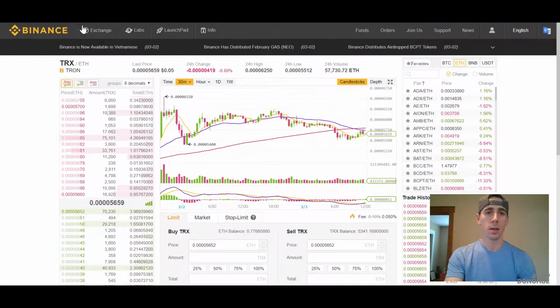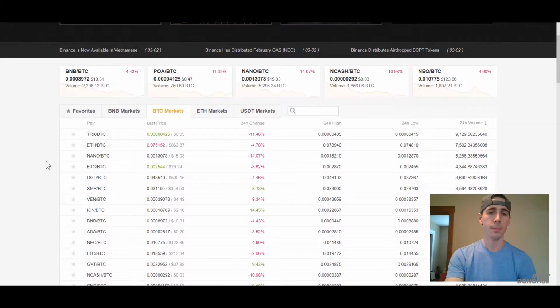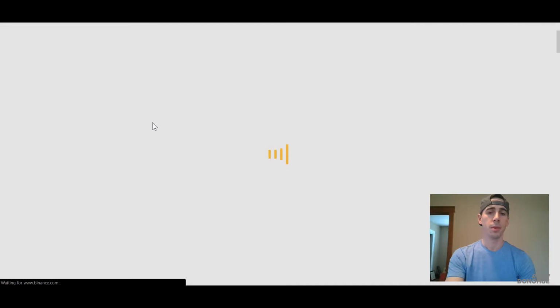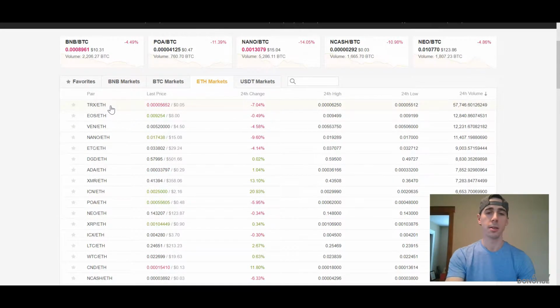So if you want to go over to the basic tab, and maybe we'll just go back here. All right. So some of the altcoins are traded in what's called pairs, right? So you use, for this example, Bitcoin to buy Tron. Use Bitcoin to buy Ethereum. Bitcoin to buy Nano. If you click on this tab, Ethereum, this is generally what I use to trade because I'm seeing a little bit more stability in Ethereum lately, and that's just what I like to buy and sell from.